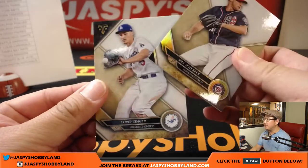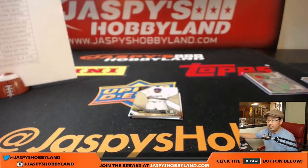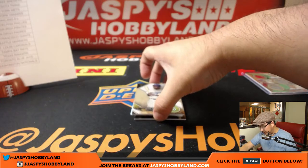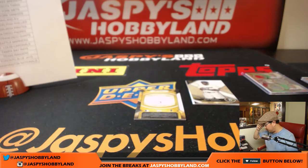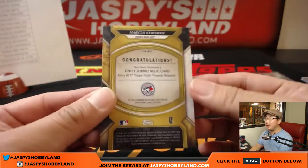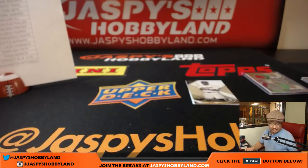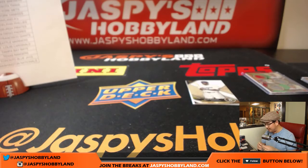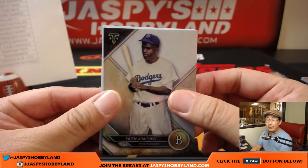Max Scherzer. Corey Seager. And... no, you know what? I think I saw another card like that where the number was on the back, which is weird because the numbers on everything else is on the front. But that set seems to have the numbers on the back. Unity Jumbo Relic Marcus Stroman, 11 out of 36. And the redemption behind Jackie Robinson. Did you see Jackie Robinson hit that ball? Good luck, everybody.